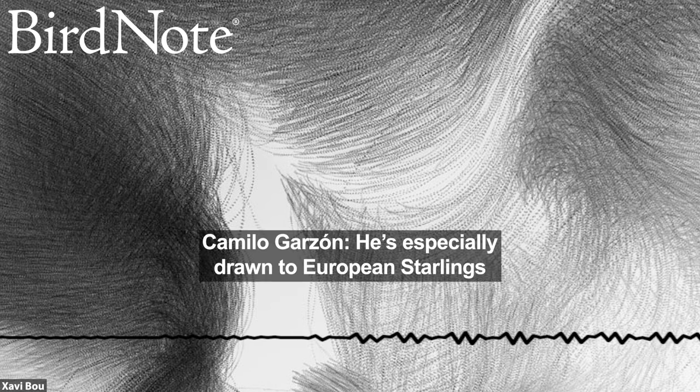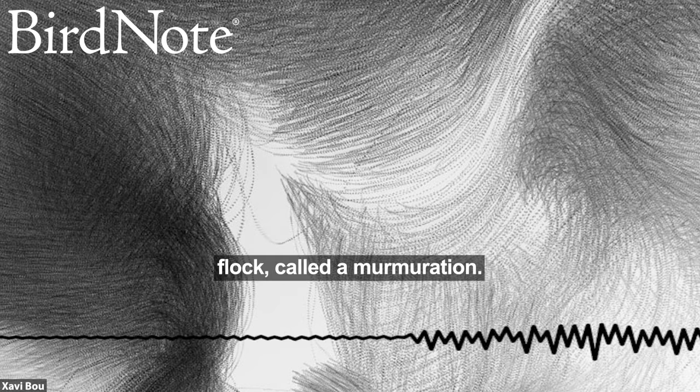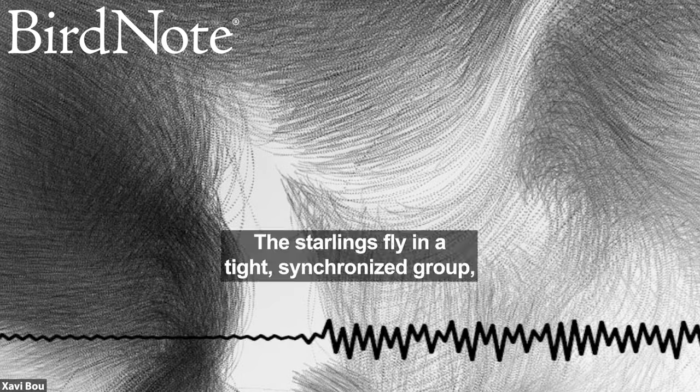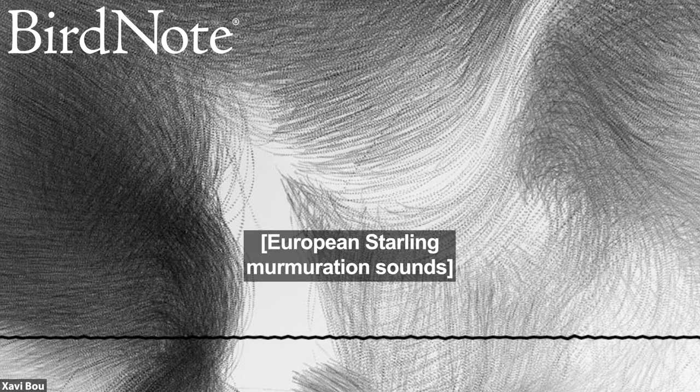He's especially drawn to European starlings and their chaotic and harmonious movements as a flock, called a murmuration. The starlings fly in a tight, synchronized group, sometimes to avoid a predator.